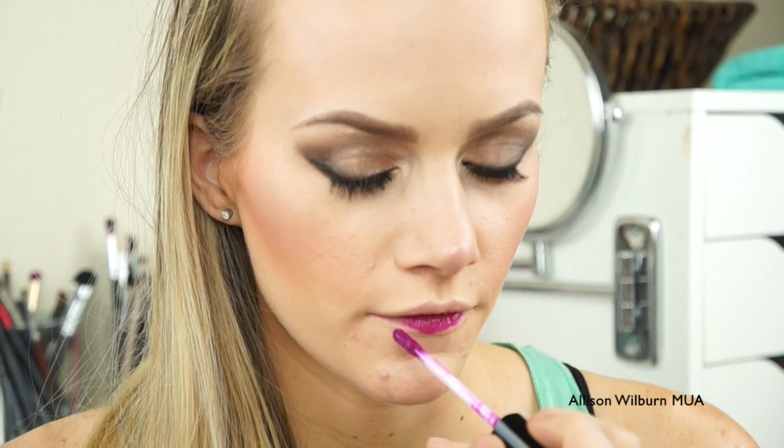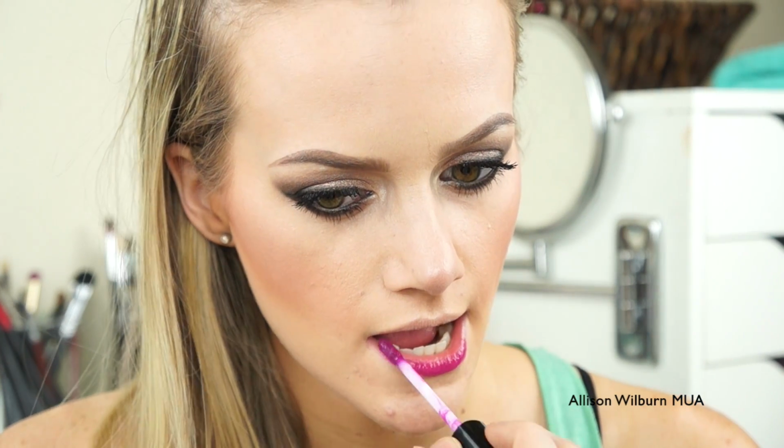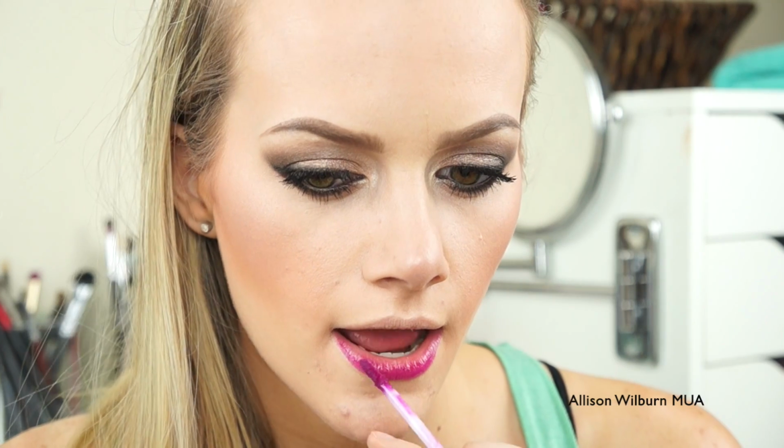And I'll put this guy on. I'm trying to get into spring, but I just love deep eyes and dark lips. Like, I'm totally fall winter still right now. And it's 80 degrees today. I'm trying to use the edge of this applicator to kind of create my lip line.